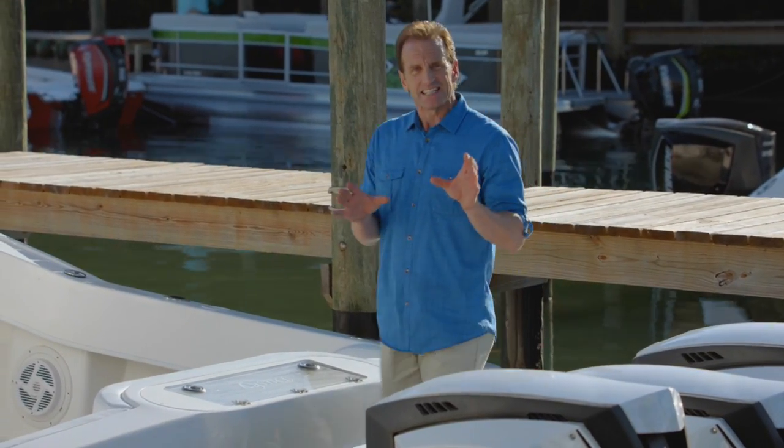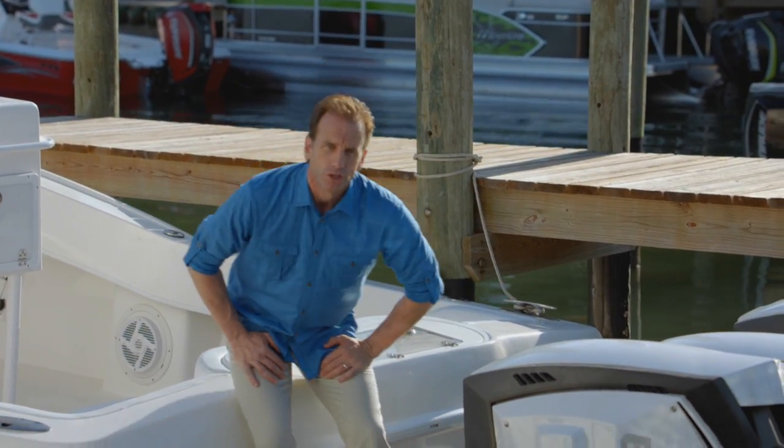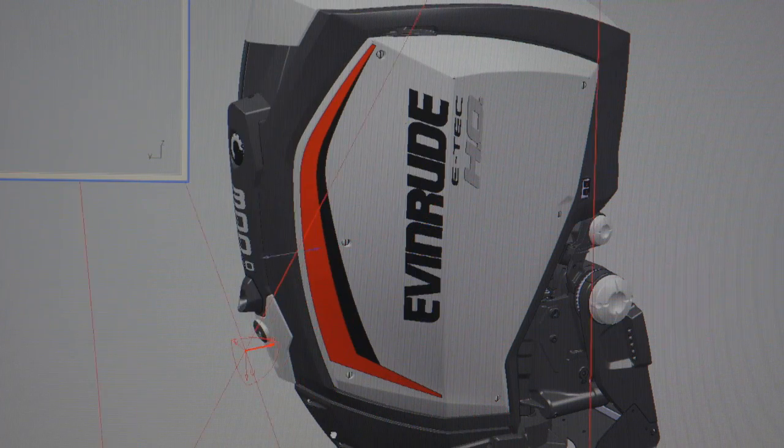Because they could take the existing engine block design only so far. So they started fresh with a clean sheet. We knew that by starting from a clean sheet, we could do better than the first generation. If you want to push the industry, if you want to rethink an industry, you need to take some risk.